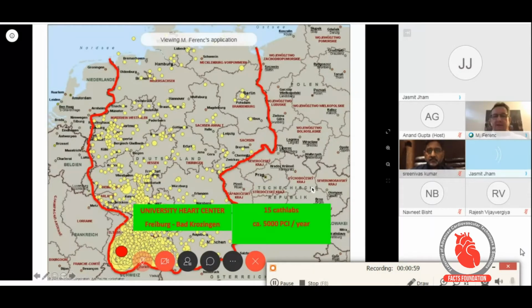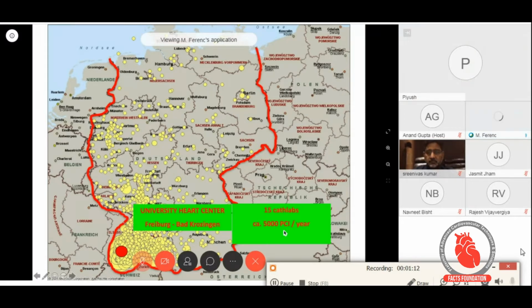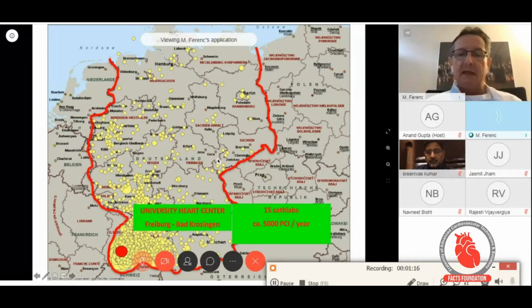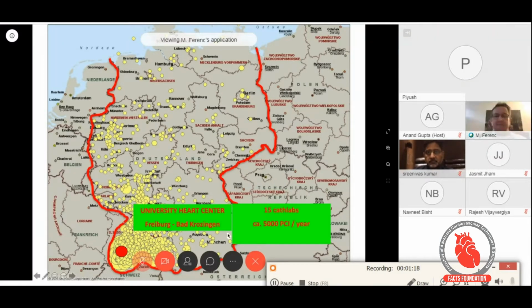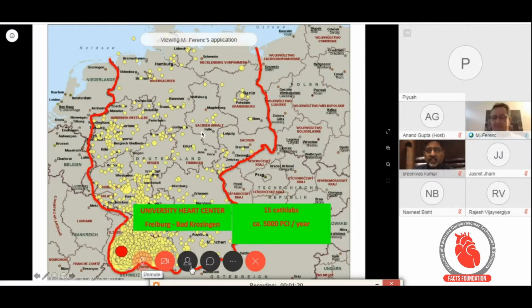So as you can see here, we are located in the very southwest part of Germany, and we are now a university heart center. So we have together 15 cath labs and perform around 5,000 PCIs a year. And you see many yellow points. So this is just to see how is cooperation with different centers, smaller hospitals. They send patients to our institution.